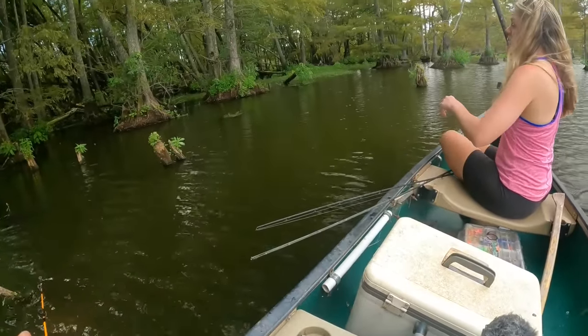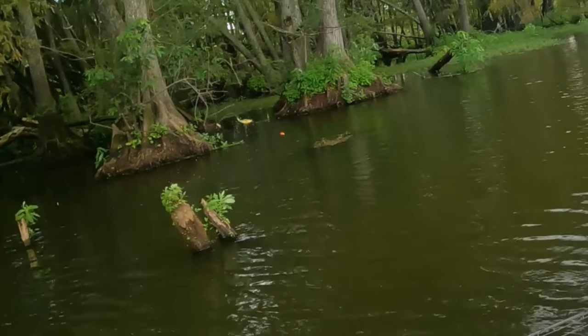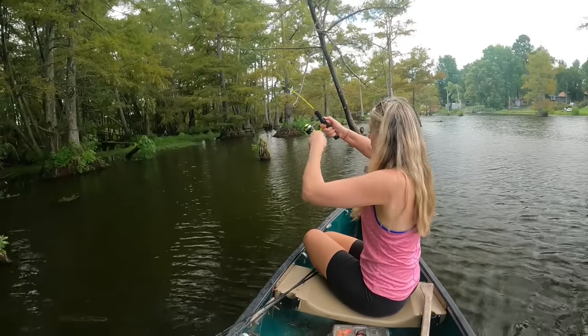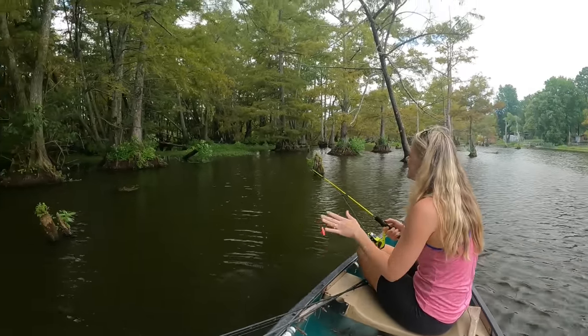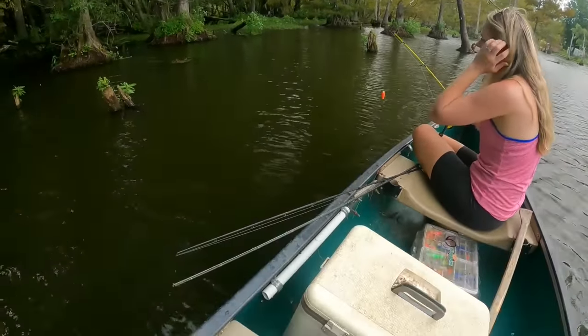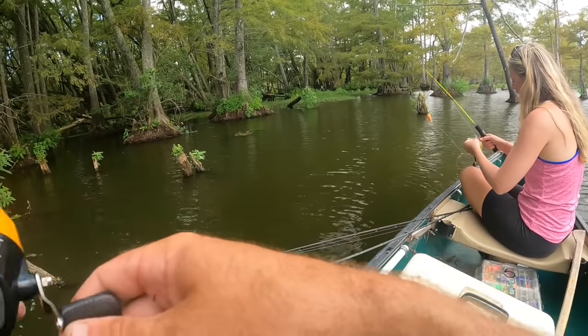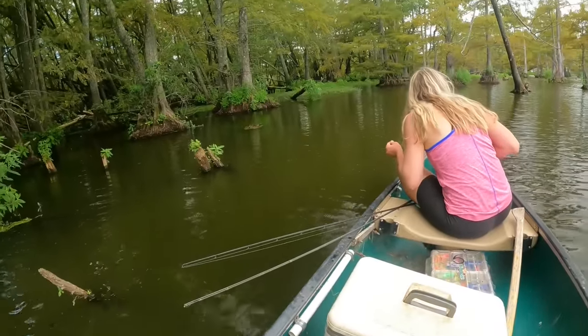Oh, you got one, Jay. Oh, it's a good one. That's a good one. He just flew out of the water. Oh, it was definitely a nice red ear. Dang. We were fidgeting with these rods we have in the boat right here, and he was just slurping on it. Dang. I got a fish.